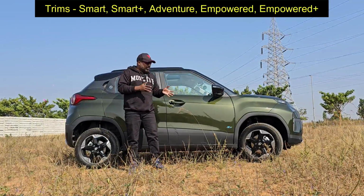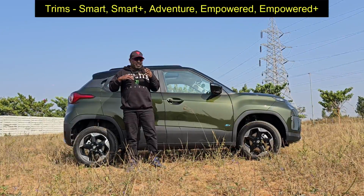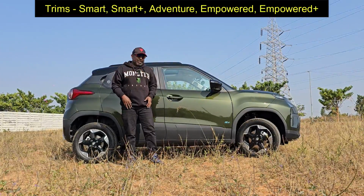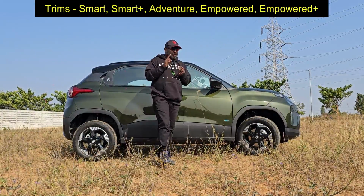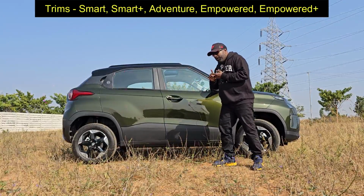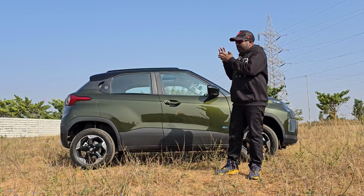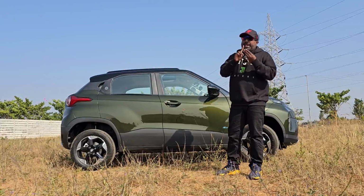And let me also talk about the trims that are on offer. You have the Empowered Plus and the Empowered top trims. Then this is the Adventure Edition, and then you have the Smart and Smart Plus trims as the starting point. So you have two variants with two battery packs. One is the 25 kilowatt hour battery pack, and this is the 35 kilowatt hour battery pack. The 25 kilowatt hour battery pack comes with the Smart and Smart Plus entry level trims, and the 35 kilowatt hour battery pack comes with the Adventure, Empowered and Empowered Plus trims.